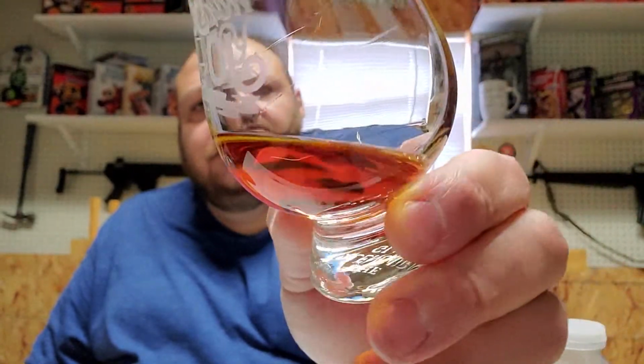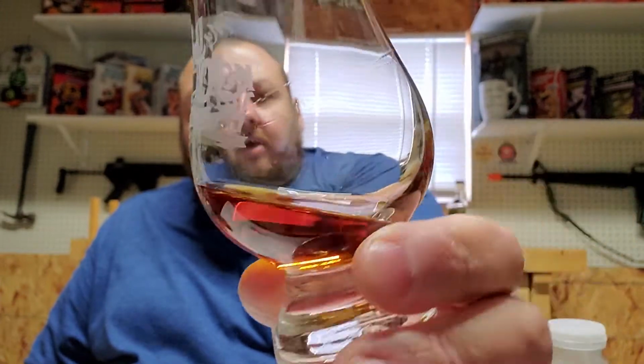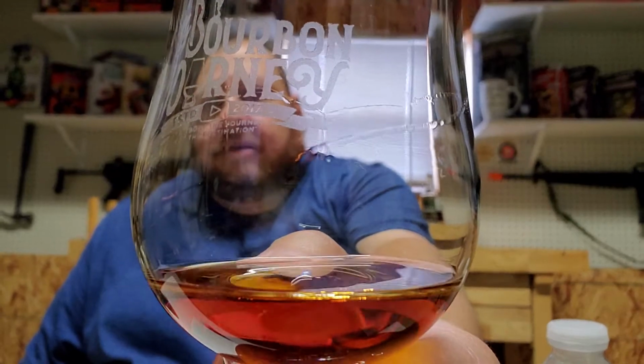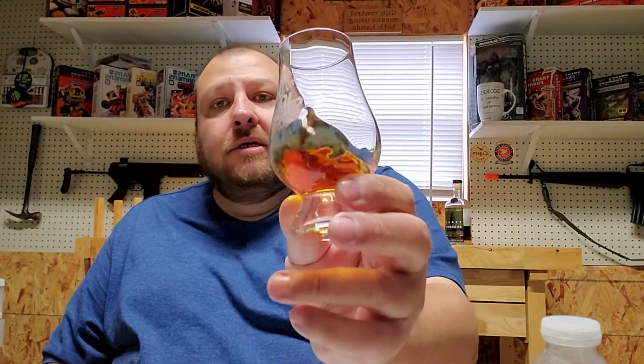Nice copper type color, dark copper. Nice long legs on this one as well. You can see there, it takes a little while for that to start beading up and running down. So this is nice and viscous. It's almost like swirling syrup or molasses around in the glass. It's been slightly watered down, or maybe even heated up. If you heat up your syrup in a microwave, it gets a little runny. Good stuff there.